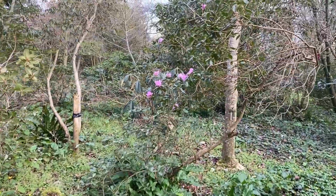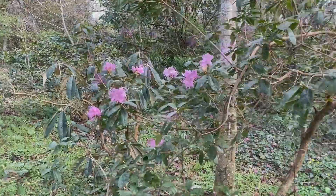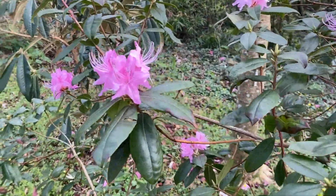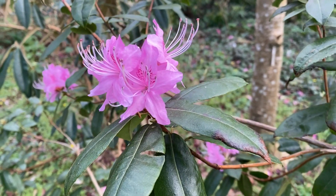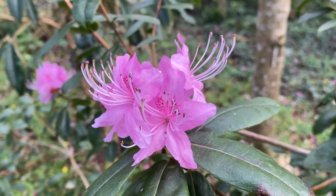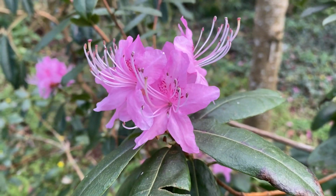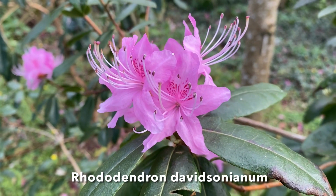My eye is caught by this bright pink rhododendron, and let's go closer and have a look. Isn't it wonderful? Those stamens sticking out like sort of eyelashes, long eyelashes. This is Rhododendron davidsonianum, Mr. Davidson.